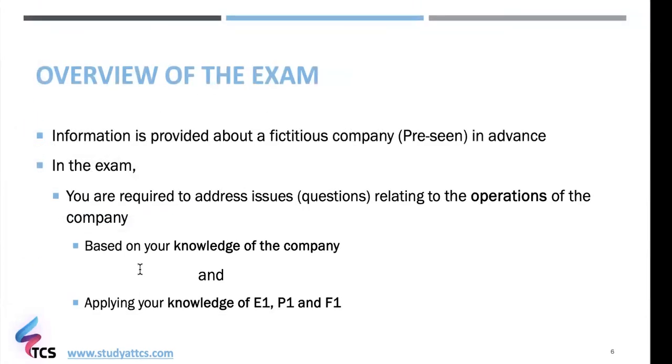All right, then providing you with an overview to the exam, information is provided about a fictitious company in advance via something called a pre-scene document. So as I mentioned earlier, we are conducting a pre-scene analysis next Friday. So your pre-scene document will be released next Friday. In this pre-scene document, the examiner gives you information about a fictitious company which is based in a fictitious country and a fictitious industry.